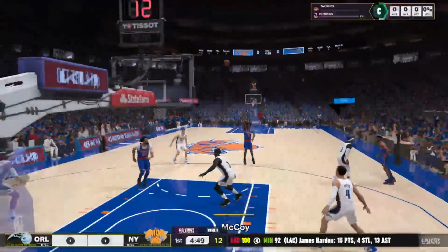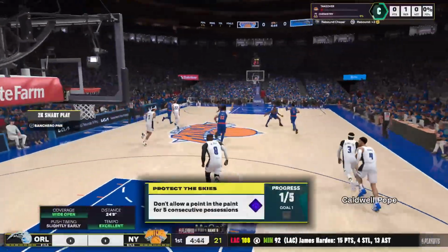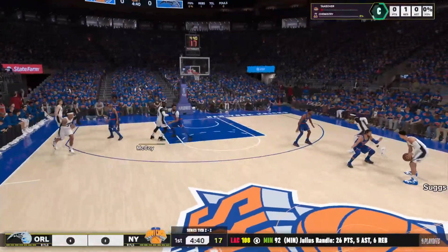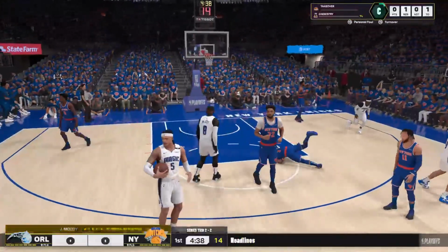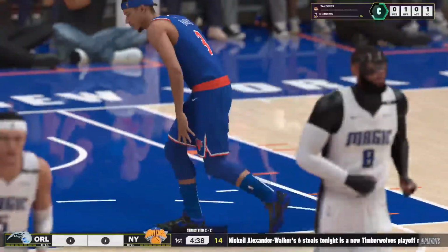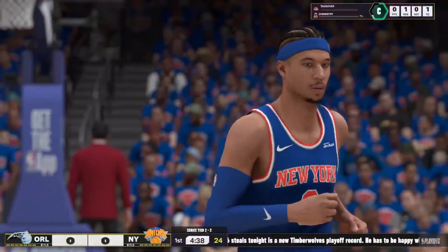A look at the starting group for the Magic. Sliding in at the wing, we'll see Caldwell Pope and Wagner. Banchero is out there, Jay. And it's Suggs in at the point guard. Banchero off the pick from McCoy. And the officials will call the illegal screen right there. And that's a quick foul for him there. Looks like the refs are going to call this one pretty close.